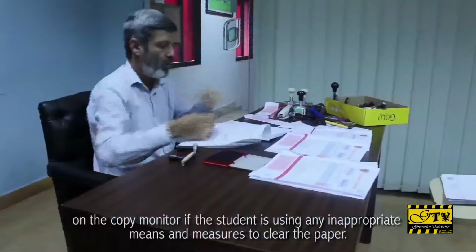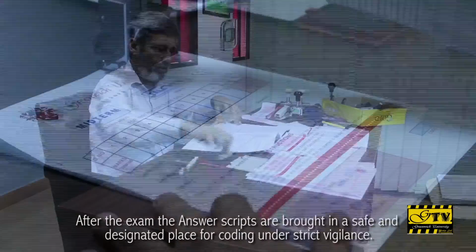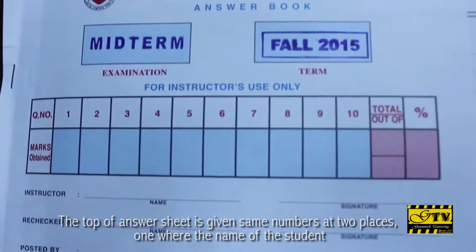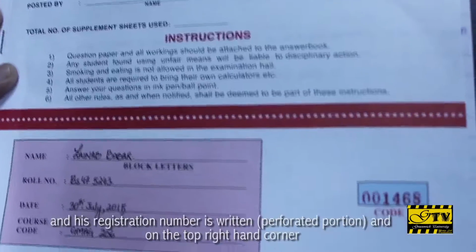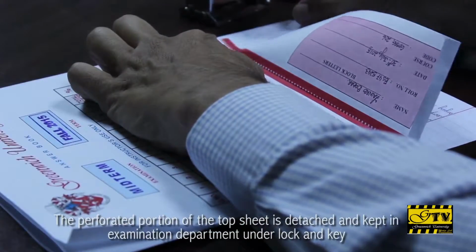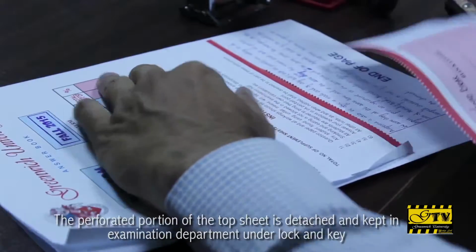After the exam, the answer scripts are brought to a safe and designated place for coding under strict vigilance. The top of the answer sheet is given the same number at two places: one where the name of the student and his registration number is written, and the other on the top right hand corner. The perforated portion of the top sheet is detached and kept in the examination department under lock and key.